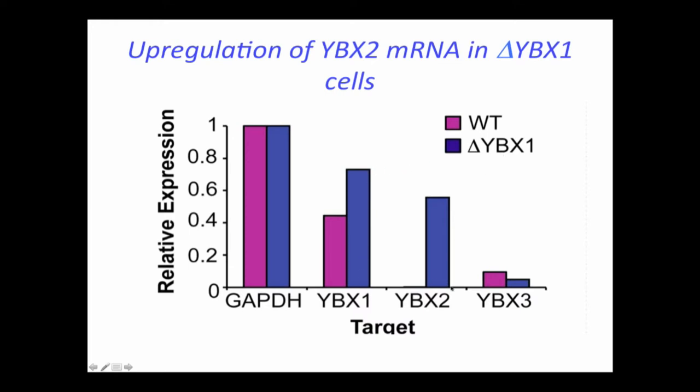YBX2 and 3 are normally very poorly transcribed in wild-type cells. But look at this. When YBX1 null cells are evaluated, there's a huge increase in the transcription of the YBX2 gene. Now, that gene is presumably being expressed, but the antibody that we have against the YBX1 protein is sufficiently different that that protein is not detected. So its sequence is conserved, but the epitopes are not.